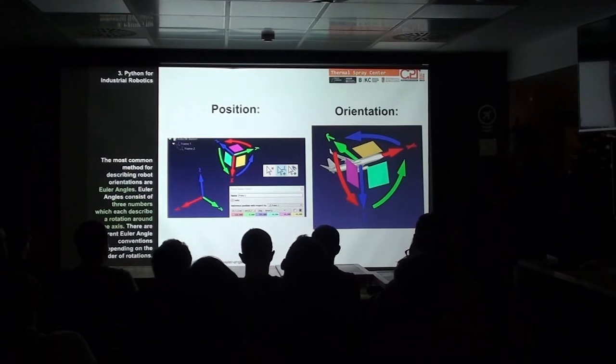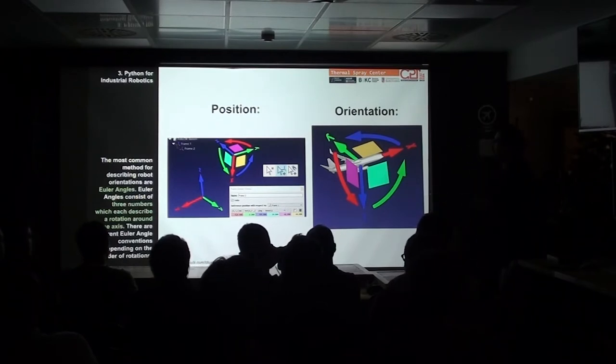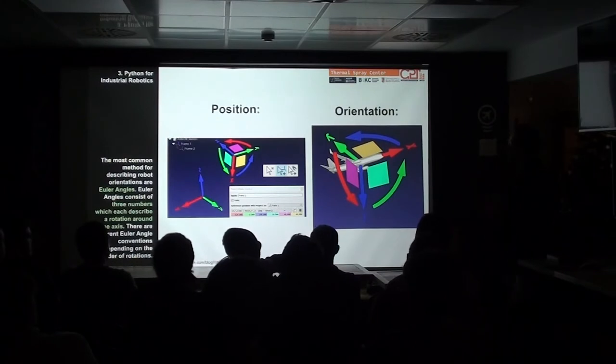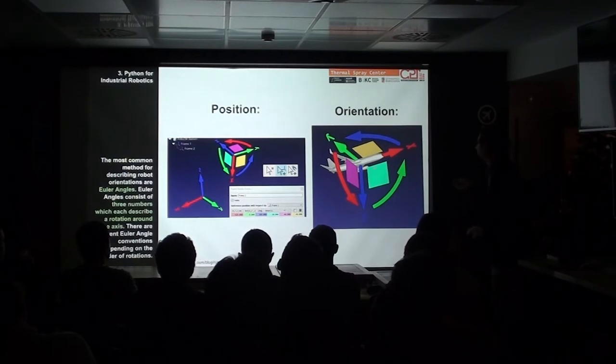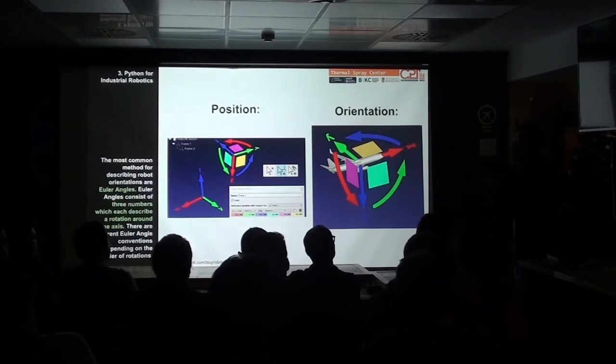And a very common way of describing orientation is the Euler angles. They are just three numbers that describe the rotation around one axis. So let's say if you fly in an airplane, the plane does everything at the same time, so you rotate in all of them.